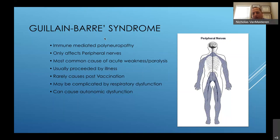It may be complicated by respiratory dysfunction, paralysis mostly of the diaphragm, which obviously will end you up on a ventilator. You can get autonomic dysfunction, anything from hypotension to hypertension, tachycardia, bradycardia. So it's really strange how it affects the nerves and the fact that it can cause so much issue with the regulation of your heart and circulation.